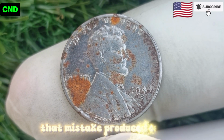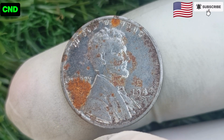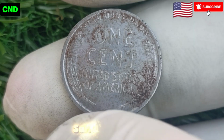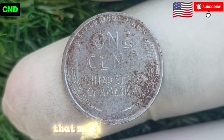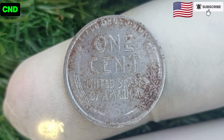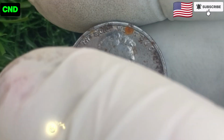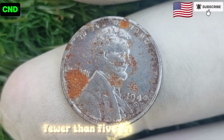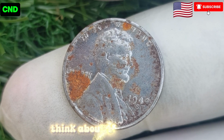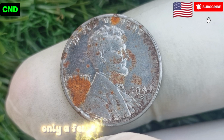That mistake produced only a tiny number of steel cents dated 1944. Most were struck in Philadelphia. Even fewer were made in San Francisco. That makes the 1944 steel wheat penny one of the rarest Lincoln cents ever produced. Experts believe that only a handful of genuine examples exist. Some estimates suggest fewer than 5 confirmed pieces from the San Francisco Mint. Think about that. Out of billions of pennies produced in the 1940s, only a few of these survive.